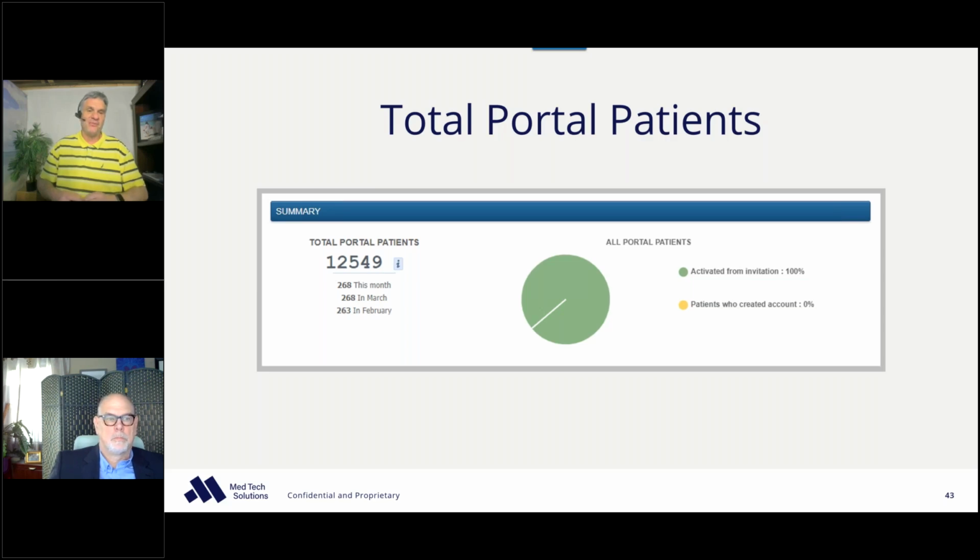And so here's an example of your total portal patients. That summary right there is telling me that we have 12,549 patients that have enrolled in the portal for the life of the portal. And then below that just gives you a little snapshot of how many have enrolled for this month and the previous 2 months. And then it's always going to show you patients that are activated from invitations. Currently, that's the only way you can join the portal is through an invitation. So you can't create your own account. So they'll always say 0.